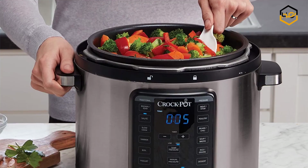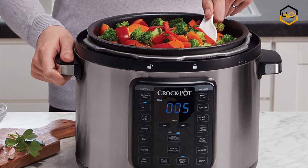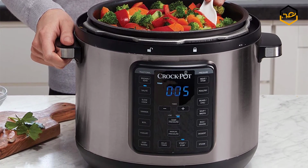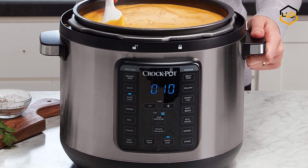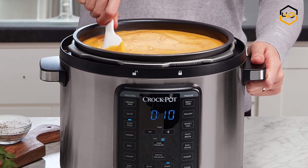Thanks to convenient one-touch settings for various pressure-cooked meals, you can choose to eat sooner, or you can use the slow-cook setting to come back later to a delicious, hot meal. You can also steam, brown, sauté, simmer, and boil, or use the manual pressure setting, making one-pot meals easier than ever.